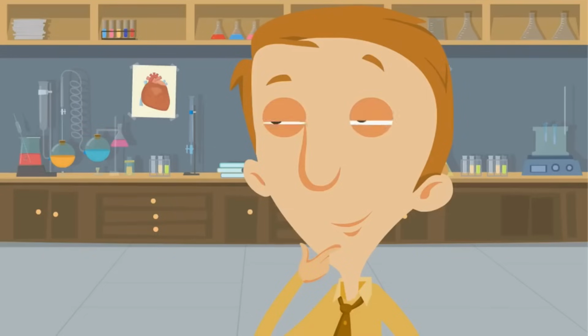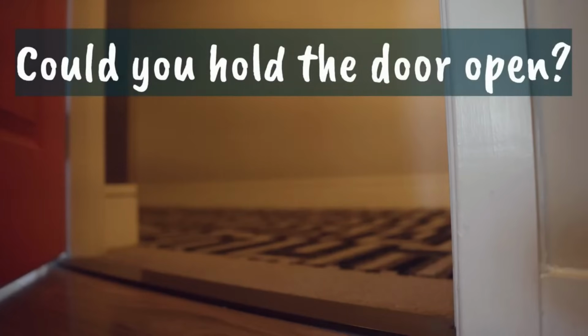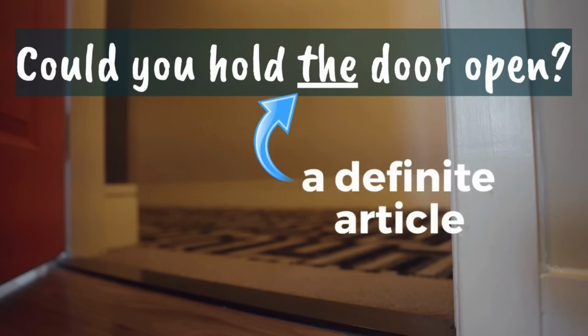Look at this sentence. Could you hold the door open? What is the article in this sentence? Yeah, the. The is a definite article. You are definitely talking about one specific door. Could you hold the door open? Which door? This door. The is a definite article.